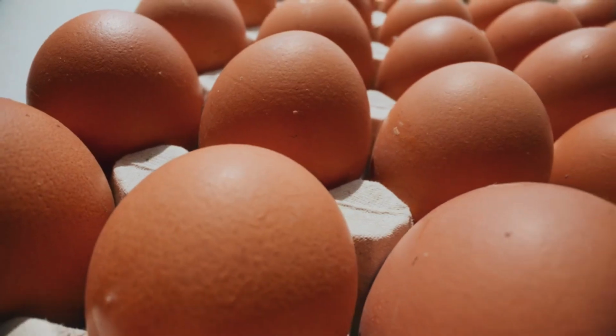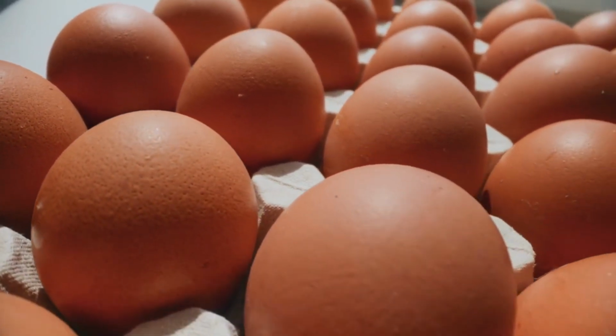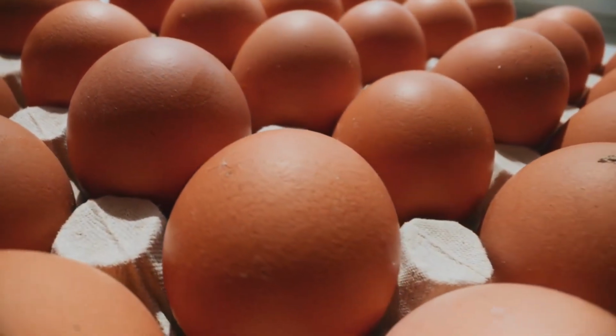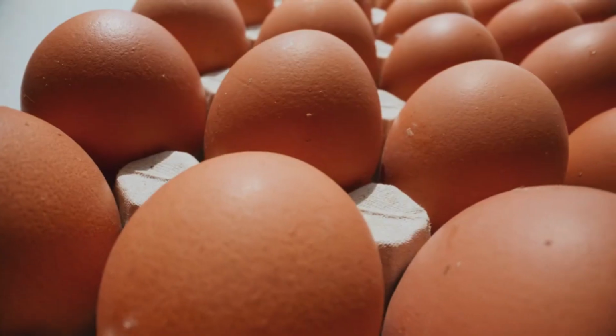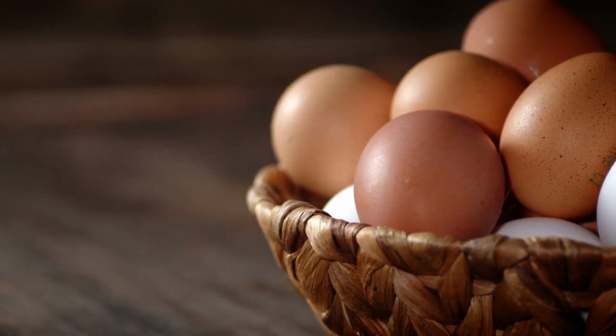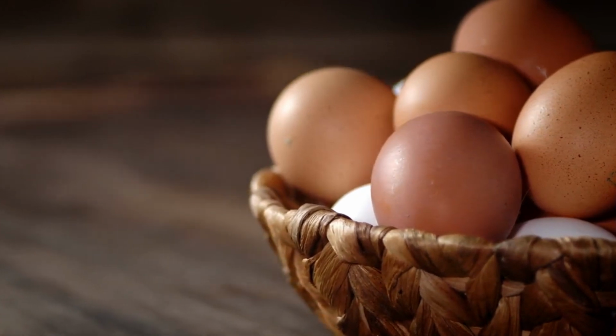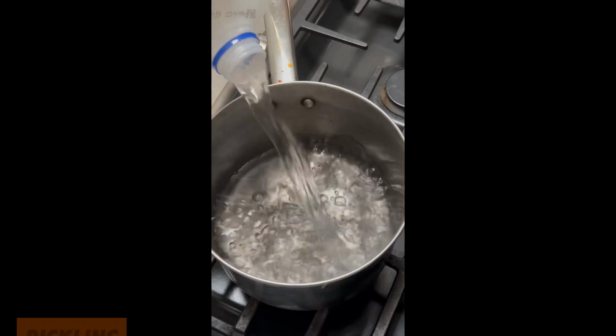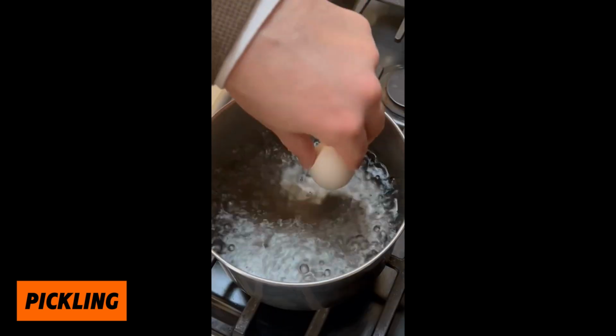Historically, oiling was a popular method in the early 1900s, particularly among rural homesteaders who sought ways to preserve food without relying on electricity. Today, some homesteaders and Amish families continue to use oiling as a reliable, sustainable preservation technique, offering a way to keep eggs fresh for months without refrigeration. Pickling. Oiling offers a practical preservation method.